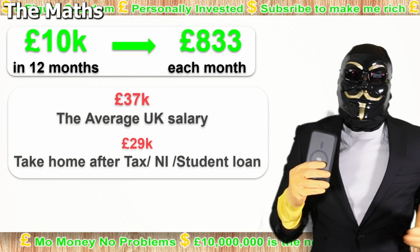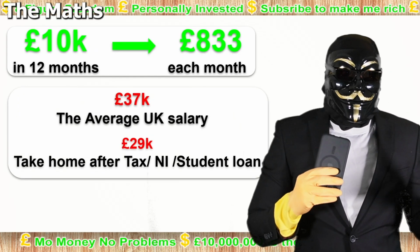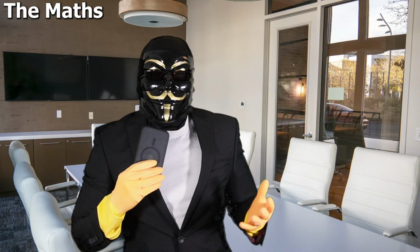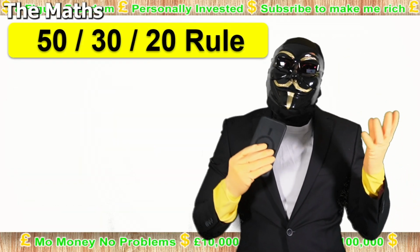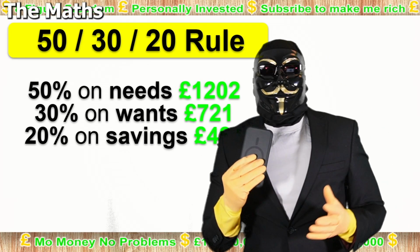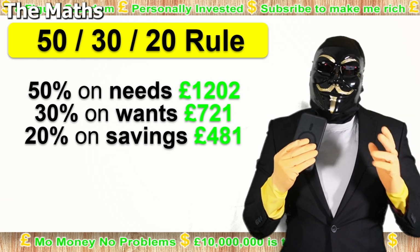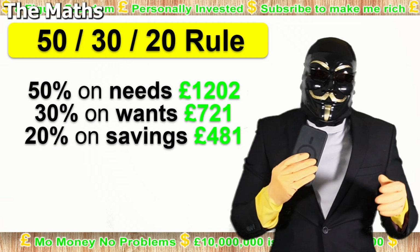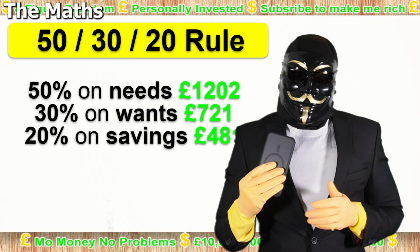Listen, the average UK salary is 37k. That's 29k take home after tax, NI and student loans. Per month, that's about £2,400. Now applying the 50-30-20 rule, that means you can spend around £1,200 on your needs, that's 50%, around £721 on your wants, that's your 30%, and then £481 on your savings, that's 20%.